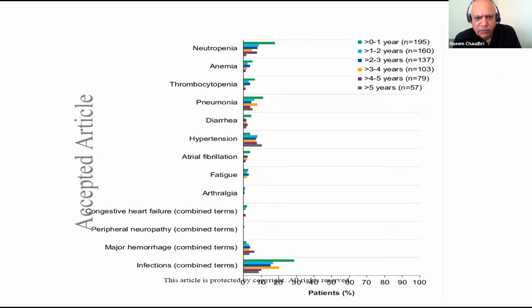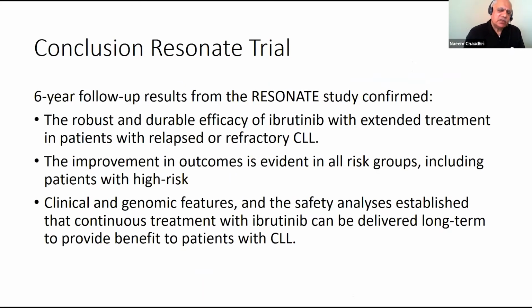And one has to be careful about atrial fibrillation, although the incidence does decrease. Some pneumonitis effect is still there. So the conclusion of the RESONATE trial was that the robust and durable efficacy of ibrutinib was well established. An improvement in the outcome was evident in all risk groups. And the clinical and genomic features and the safety analysis established that continuous treatment with ibrutinib can be delivered without any significant side effects to the patient with chronic lymphocytic leukemia and continues to provide benefit for a long term.